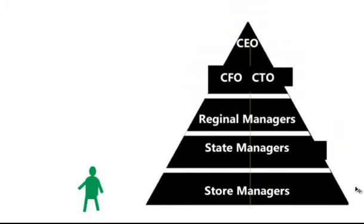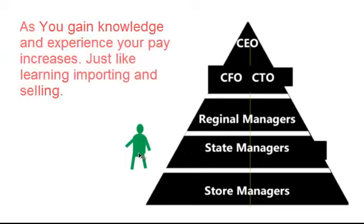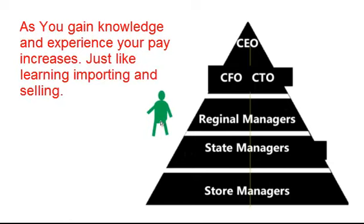This is basically a corporate structure of how businesses work in the real world. Up the top you've got your CEO, then your CFO, CTO, and underneath them your regional managers, state managers, store managers, and then your ICs, workers, and so on. It's just like in the real world when you first start a job. You've got to start at the bottom, and as you gain knowledge and experience, you go to the next level and your pay increases. After a couple of years you've done a couple of courses and you've been promoted to the next level.